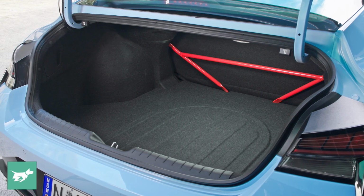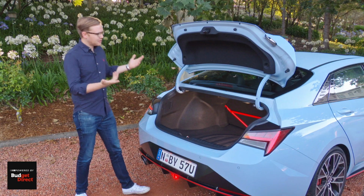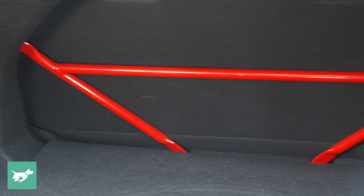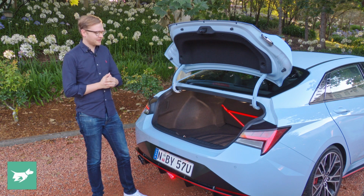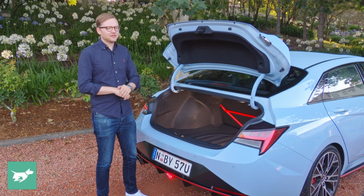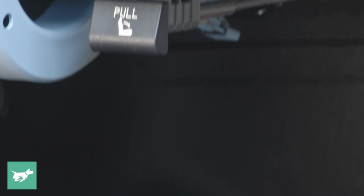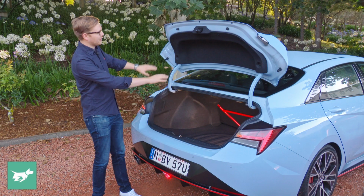That opens up to reveal a 454 litre boot, which is usefully about 70 litres bigger than the hatchback. Being a sedan, of course, the aperture is the main restriction, but then the boot itself actually goes back a really long way to some red additional bracing. It doesn't look easily removable like the one in the hatchback is, although I don't know how many people are in their i30 N hatch taking out the additional rigid bar that often anyway. But I guess it's a very usable size, this vehicle, if you need to carry suitcases on the reg. We do have pulls here to release those back seats, so you can fold them if you needed to, and then you can work your way around the bracing.